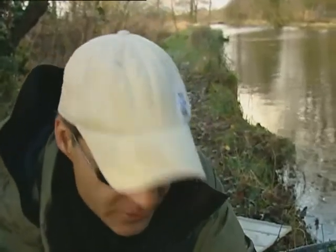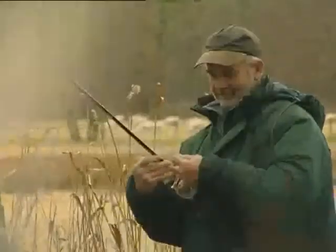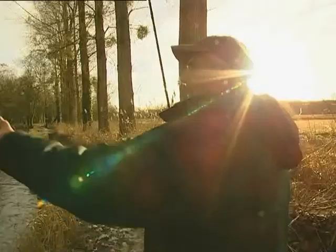Sometimes you've got to kiss a lot of frogs to get a prince. As long as I don't have to kiss Mick Brown, we'll be alright.